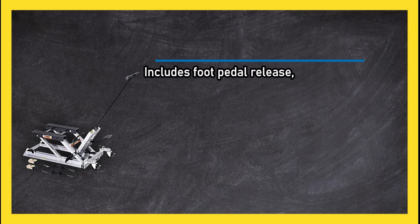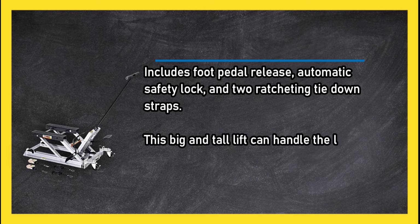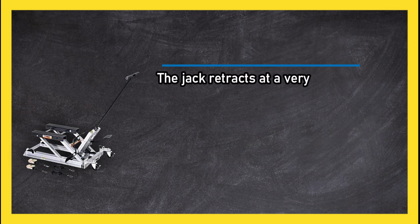Includes foot pedal release, automatic safety lock, and 2 ratcheting tie-down straps. This big and tall lift can handle the largest and widest cruisers. The jack retracts at a very fast pace, which raises safety concerns.